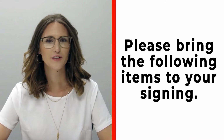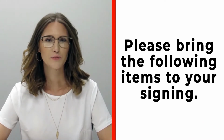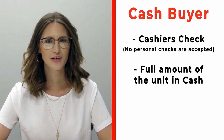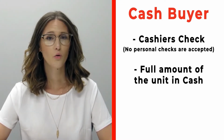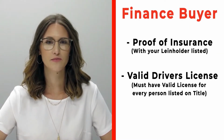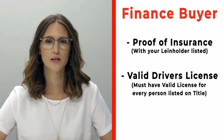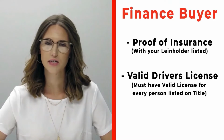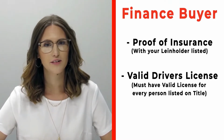Please make sure before you're signing that you bring the following items with you. If you're a cash buyer, please make sure that you bring a cashier's check, no personal checks at time of signing, or you may bring actual cash. If you're a finance customer, please bring proof of insurance listing your specific lien holder. If you need that information, please call us ahead of time.